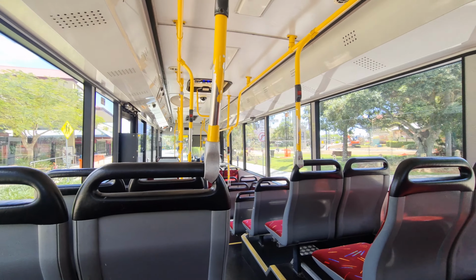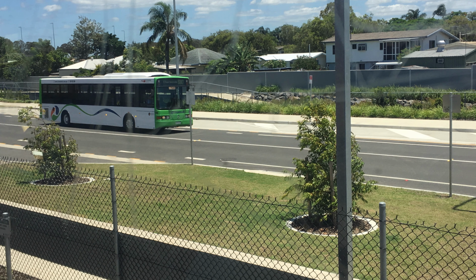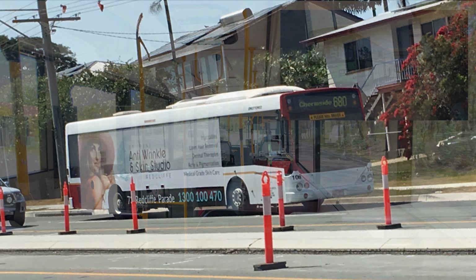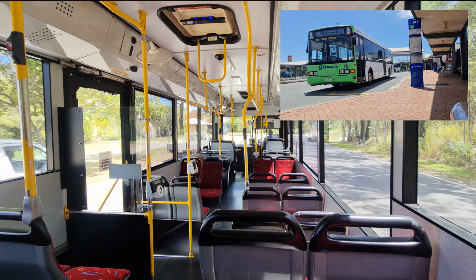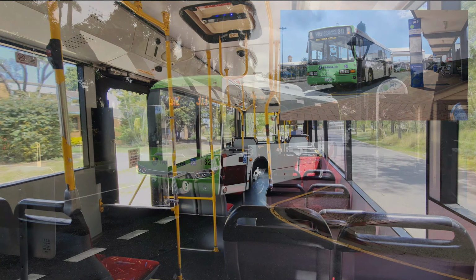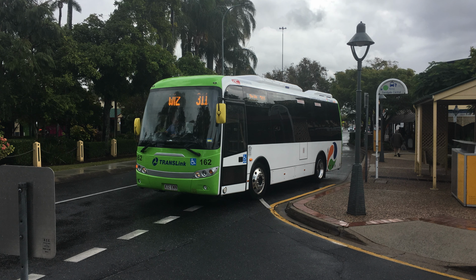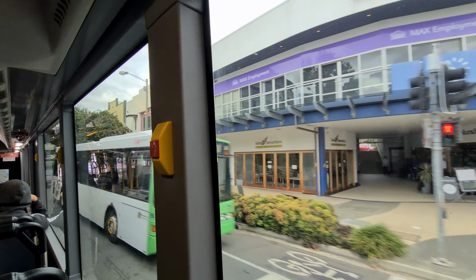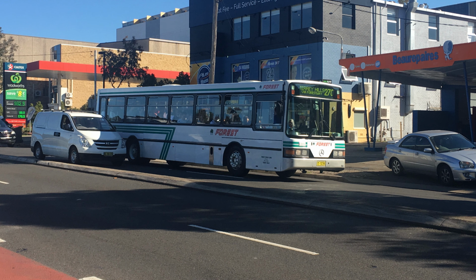Just a few years ago, seeing an O405NH on a 680 was a normal thing. But today, bus 99 is an occasional fixture on the 311 to 314 services, substituting for a BCI midi, or it can sometimes be seen on the 326 or 327 in place of an MAN 18310 diesel. The O405NH is the low-floor variant of the O405 developed for the Australian market.